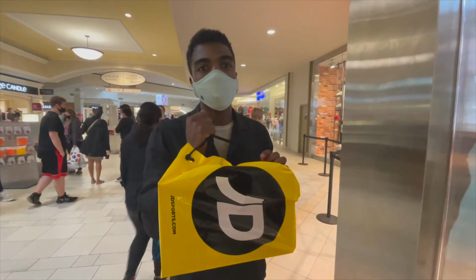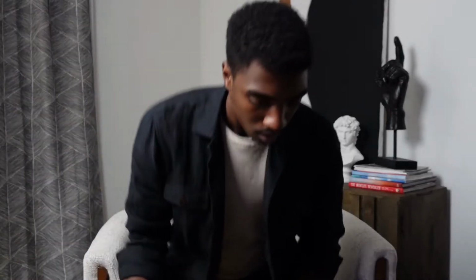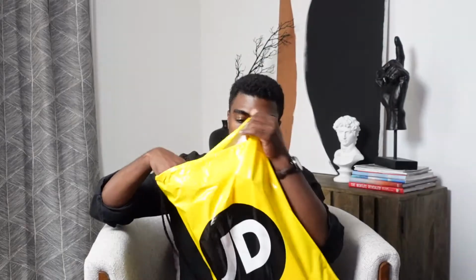I'm gonna go try them on. So here is the first addition to my new sneaker collection. These are the Nike Challenger OGs in light bone, black and white from Nike.